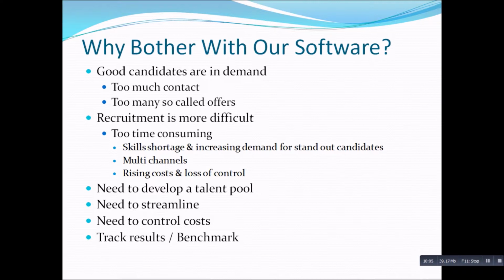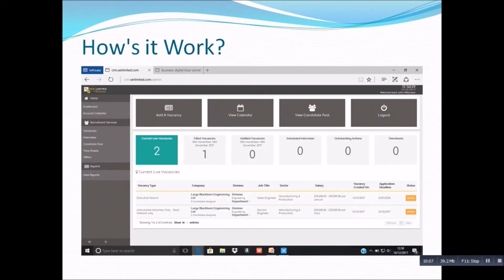So, how it works. This is a very simple screenshot of a login page for when a client would log in. You can see the current number of vacancies that you have, the numbers that have been filled, and so forth. Very straightforward.